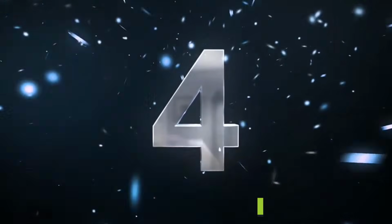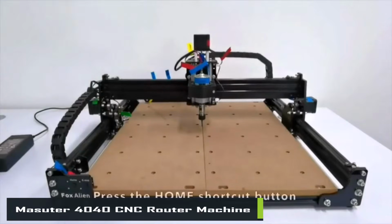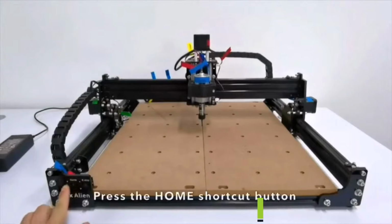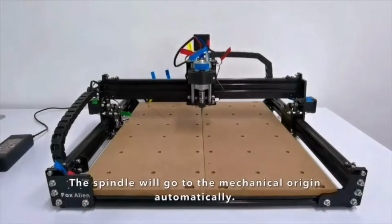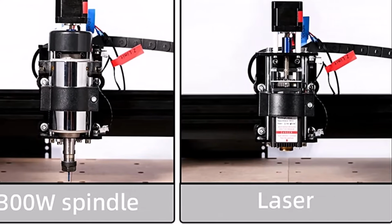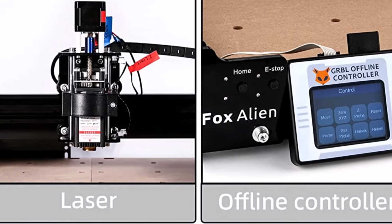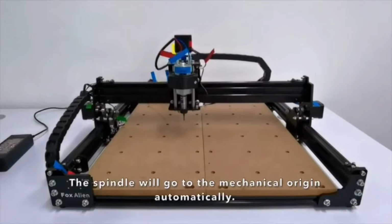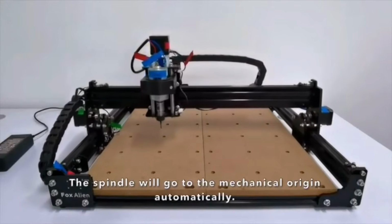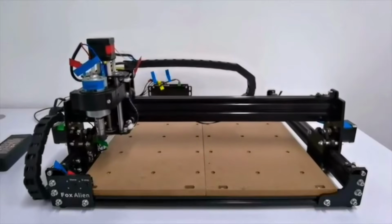Number 4. Masuter 4040 CNC Router Machine. This CNC router machine is a compact and powerful tool that delivers excellent precision and versatility. Its robust construction and user-friendly features make it suitable for both professionals and hobbyists. This CNC router is compatible with popular software like MACH3 and GRBL, making it easy to design and execute your projects. It supports multiple materials, including wood, plastic, acrylic, and soft metals.